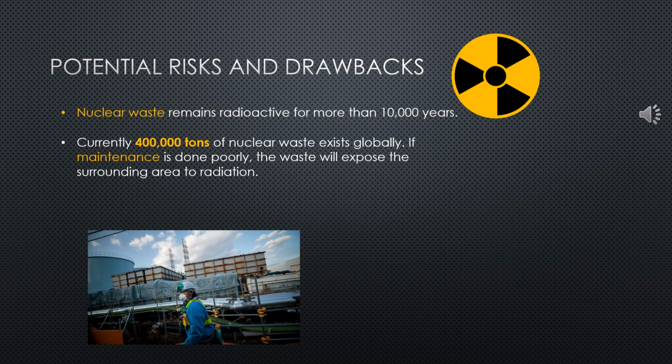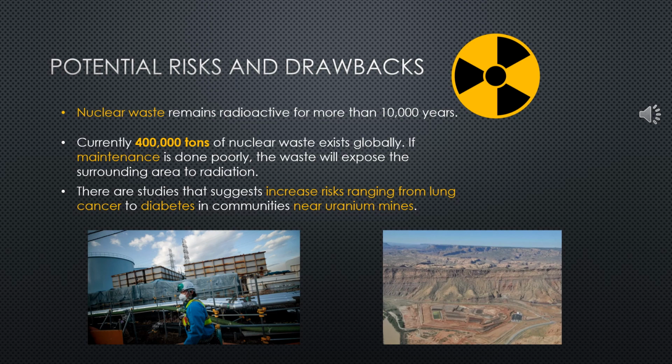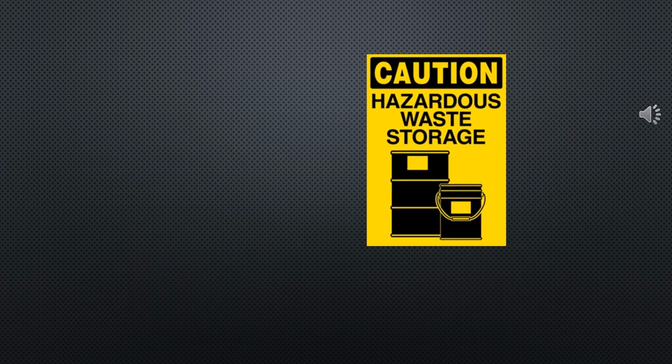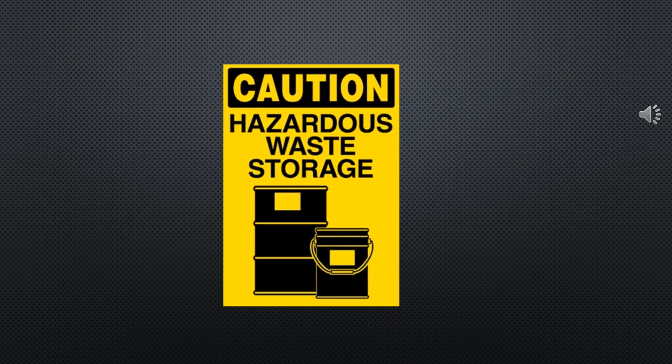Also, according to some studies, there is an increased risk ranging from lung cancer to diabetes in communities near uranium mines. These potential hazards involving the production of nuclear energy are the main points that prevent the public from supporting nuclear energy. As the disadvantages of having nuclear power plant facilities are clear, these create a stalemate of no communities wanting these systems in their own communities.